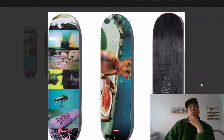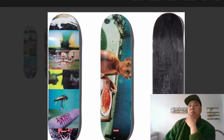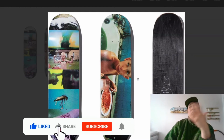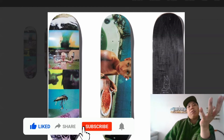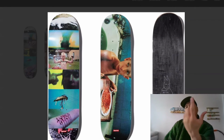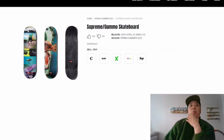But looking at the deck, there is the Gummo iconic logo at the back of the deck, and then that was at the front, and then at the back you have obviously two different graphics, and then the one in the middle happens to be on a t-shirt as well.